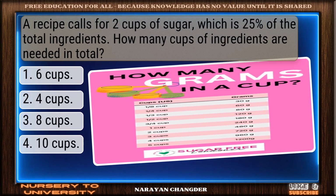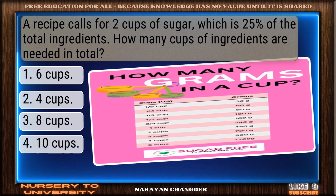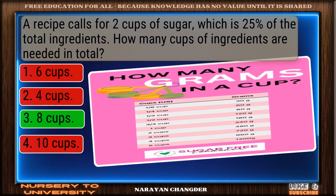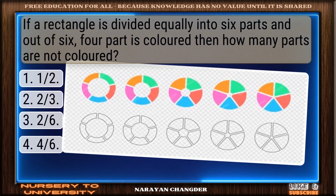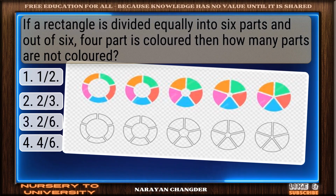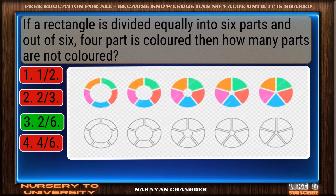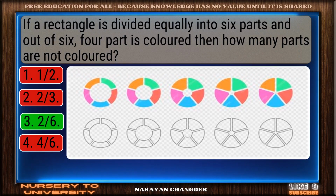A recipe calls for 2 cups of sugar, which is 25% of the total ingredients. How many cups of ingredients are needed in total? Perfect. 8 cups is the correct choice. If a rectangle is divided equally into 6 parts and out of 6, 4 parts are colored, then how many parts are not colored? Nice selection. 2 of 6 is the correct and valid answer.